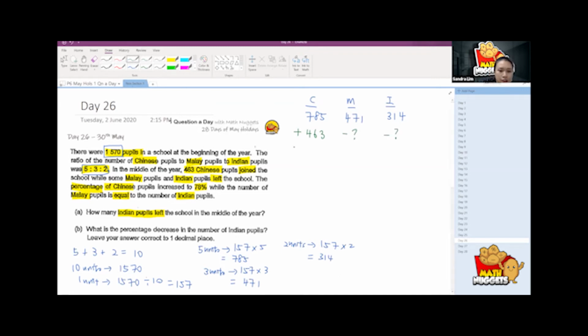Then in the end, let's see what's the information that we have. Okay, let me add up the Chinese one because we have the numbers, right? So I'm just going to take 785 plus 463. Means the Chinese pupils in the end will be 1,248. And what's given in the question, they tell us that the Chinese pupils increased to 78%, meaning this one here is 78% in the end, which means the Malay and Indian will make up how many percent? 100 minus 78, right? Which is actually 22%.